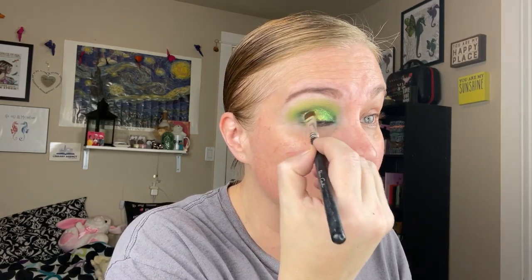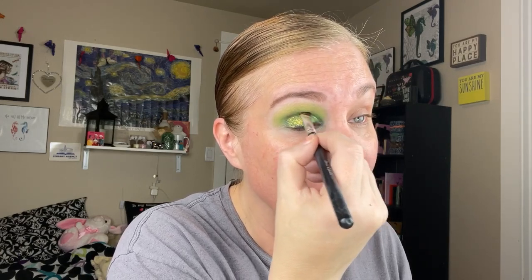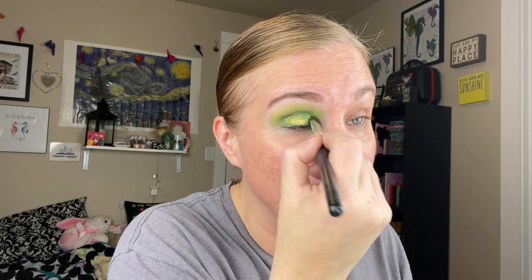What's really fun is that with these different matte shades, you can create a lot of different looks with the same multi-chrome, because it looks completely different over the top of different bases. I love it. That could be something else I could do with this palette, an eye swatching with different bases. Although that's not fun for me.